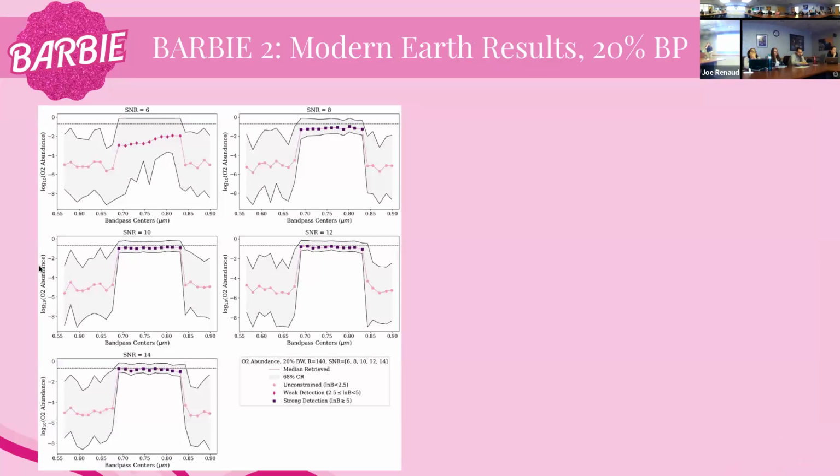So again, we present the same results for modern Earth, 20% bandpass. On the left here that I'm showing is O2, and you can see that at an SNR of 6, you're getting a weak detection for any bandpass that contains any portion of the O2 feature. By an SNR of 8, you are strongly detecting O2, and at all SNRs above that, you are strongly detecting O2. And essentially the only thing that changes is that the 68% credible region narrows and narrows as it becomes a much firmer detection.